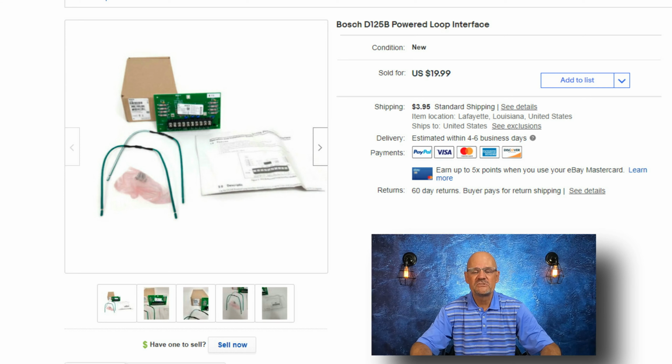Here's another item from the same sale. It is a Bosch powered loop interface. It has something to do with security. I'm not really sure, but it was new in the box. It was kind of old stock, but I sold it for $19.99. And again, I had nothing invested in it.